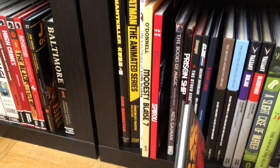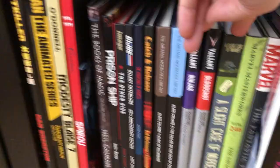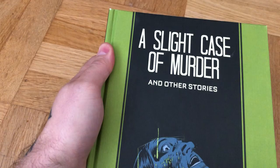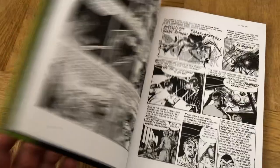The Elric volumes. Valiant Master Editions, Ninjak and Bloodshot. This one is very cool. I love this book. A Slight Case of Murder and Other Stories, illustrated by George Evans. These are very old stories. Really old school stuff. Very cool. And has such texture on a book. Amazing texture. It's absolutely beautiful, I think it's from Fenagraph.